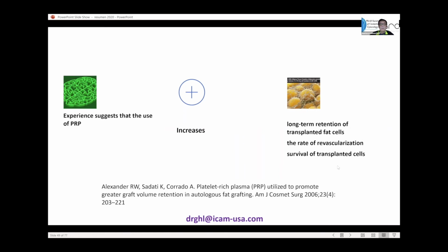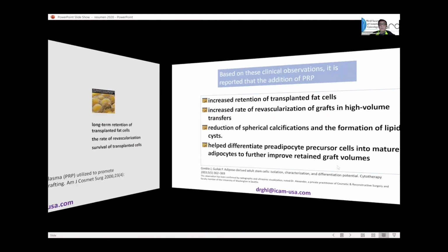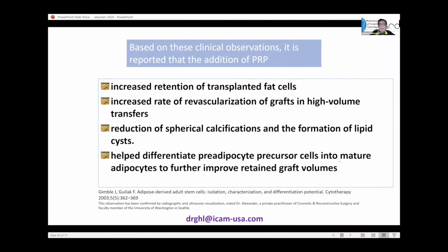This was a study by Robert Alexander and Sadati. So in the end, why do I use PRP? And all the people today, if you want to work with fat, you need to use PRP. This is mandatory in my opinion. It increases the retention of the fat cells, increases the rate of revascularization in the graft, allowing high volume transfer on a lower volume transfer, reduces the spherical calcification and the formation of lipid cysts, very important.